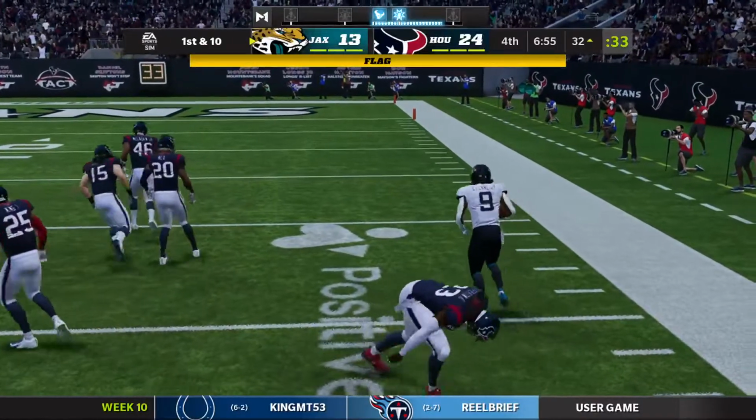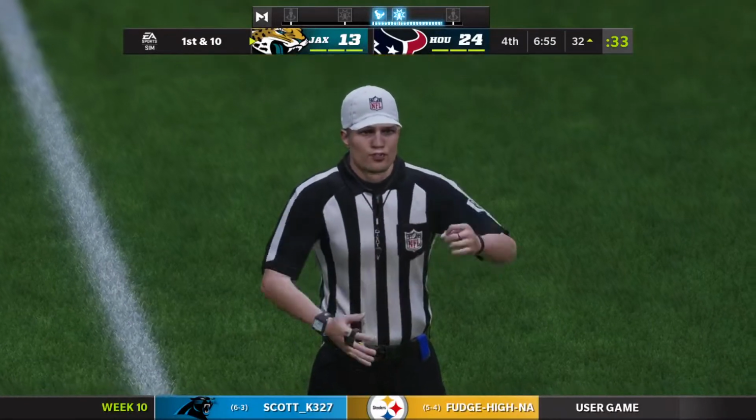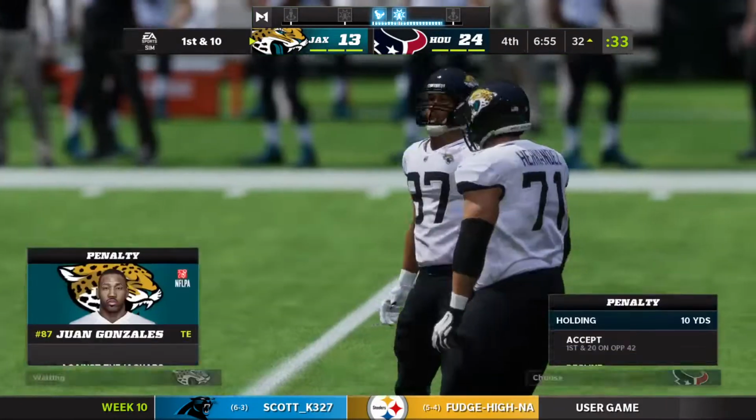And he's going to be taken down with a marker on the field. So let's see about the call.